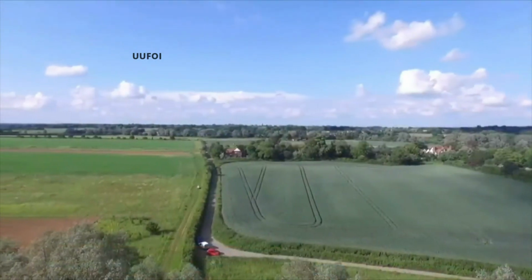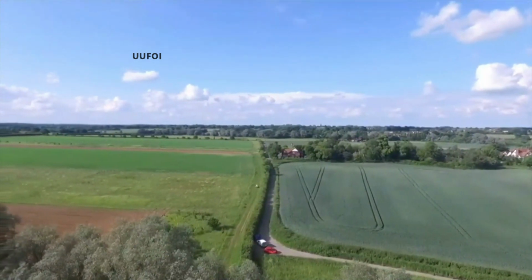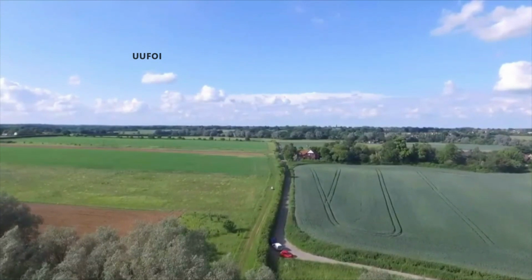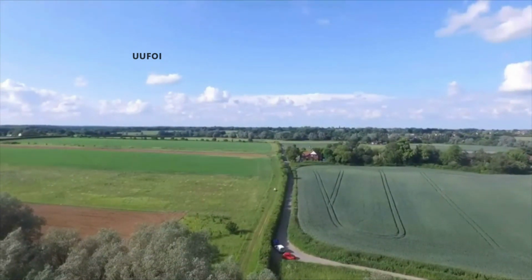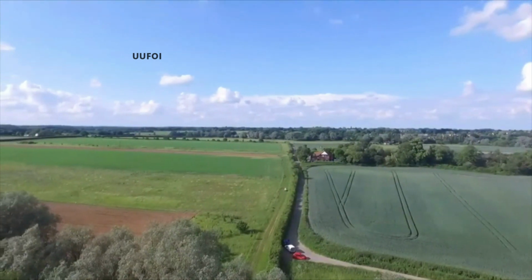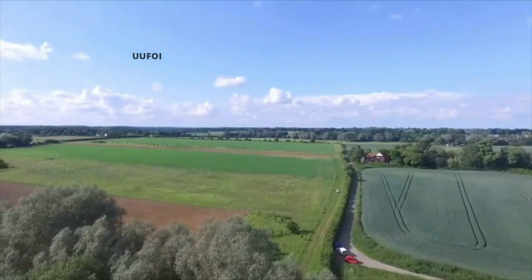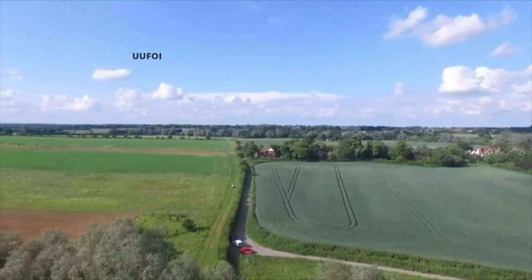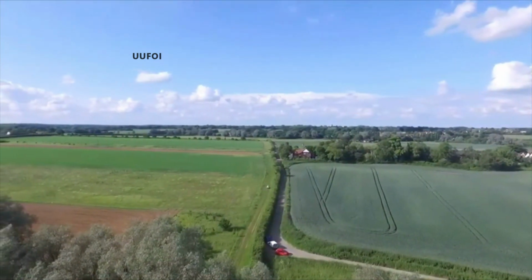So this final clip that we've got for you today is one that was recorded on a drone. The original clip for this one appeared on YouTube in July 2018. Now, the object in this one is moving ridiculously fast. Generally speaking, on these drones, you're looking at a recording rate of 40 to 60 frames per second. And this object only appears in about 5 frames, if that.